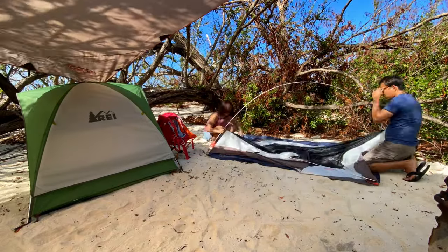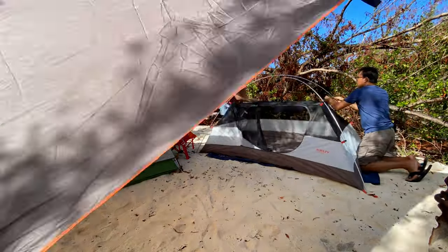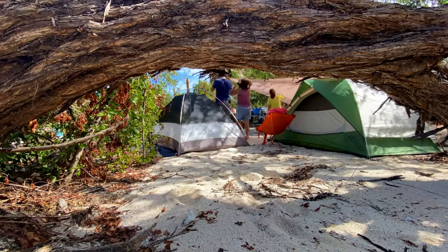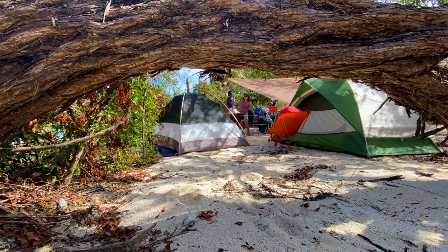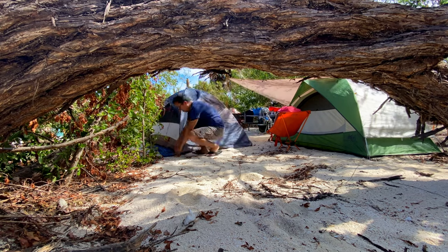There is a short supply of shade around the island, but we managed to choose a campsite among the cluster of trees not far from the beach. The area still looked a little rough due to a recent hurricane.